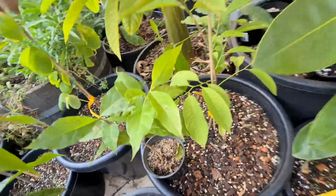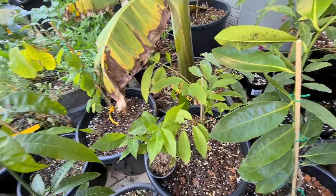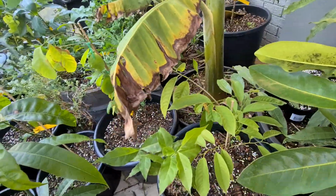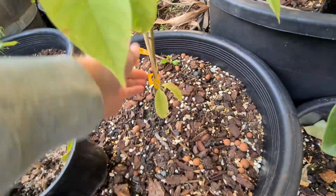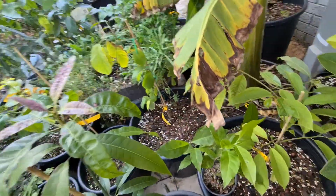This one here is meant to produce a large fruit that can taste potentially yogurty, which is interesting to me. And on the label here, they actually call it a Brazilian custard apple, whereas they call the Rollinias Mexican custard apples, I believe.